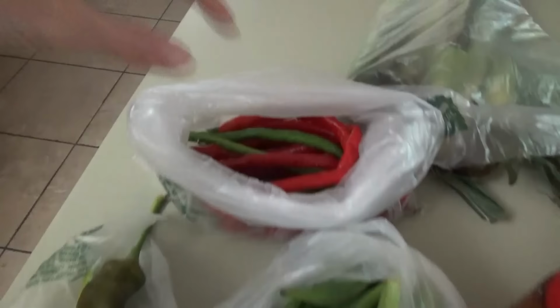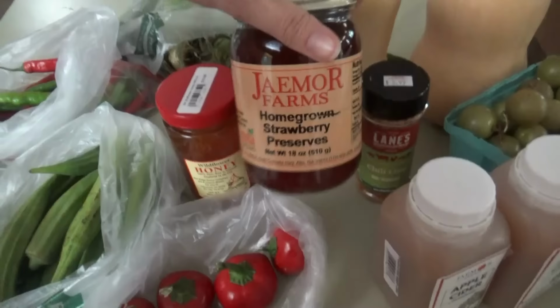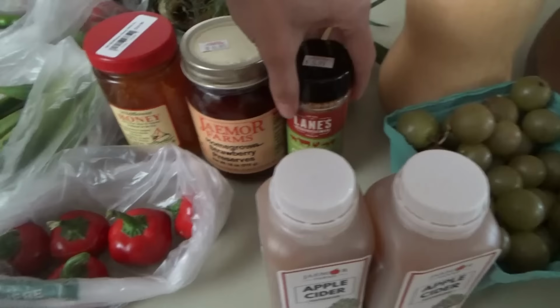We'll see. We got some of these finger hot peppers too. We've gotten these before. They're really good. Some butternut squash, and then of course, honey. Homegrown strawberry preserves, and Titus got some of this chili lime rub. And I think that's it, besides the kids got the blue raspberry licorice and some gummy worms over there.